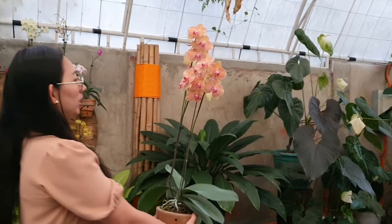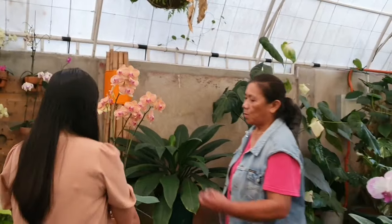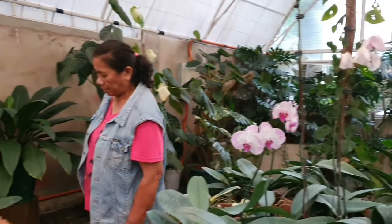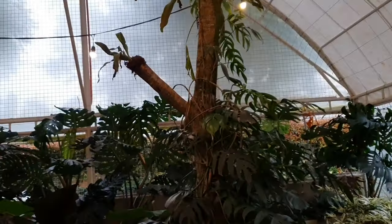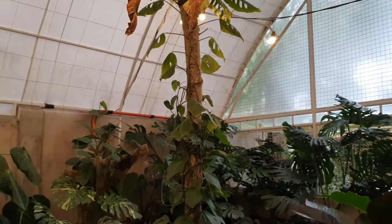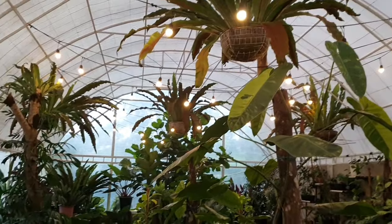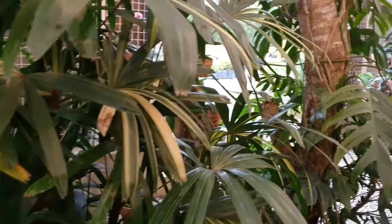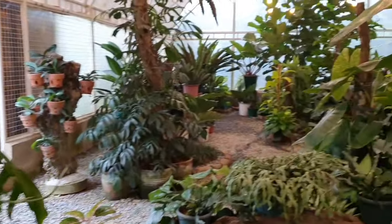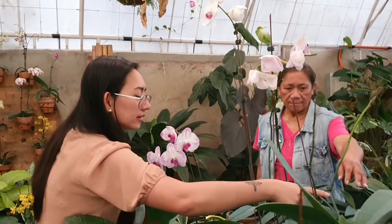Tapos ma'am, paano po mo ito maintain? It's water only. Paano siya i-adore pag nag-grow siya? Water lang yun. Namatay na ito. So, namatay. You see here? Pinutol ko doon. Diyan, oh. May bagong bulak na. Ibaba niya.